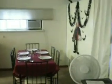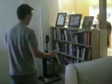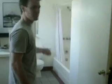So what we like about this place is that they use every little nook and cranny efficiently. We have a built-in bookshelf right here. Nook and cranny, that's an old-fashioned term. Here's our bathroom, but check it out. We got the washer and dryer tucked away right here.